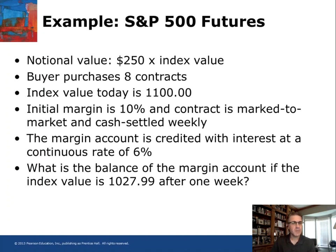Let's hope that it's much higher by the time you view the video. This means that a current S&P 500 futures contract would be worth $250 times 3,000, or $750,000. But since you can't really buy the S&P 500 index per se, these contracts are almost always settled in cash. For our example here, the S&P 500 index is assumed to be at 1,100 today.